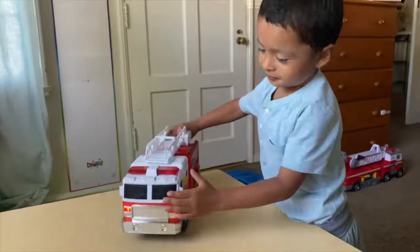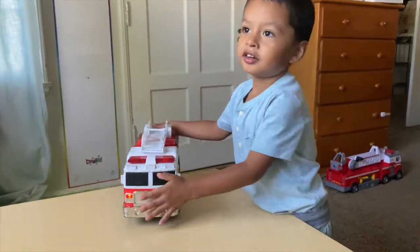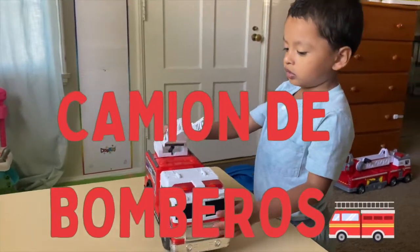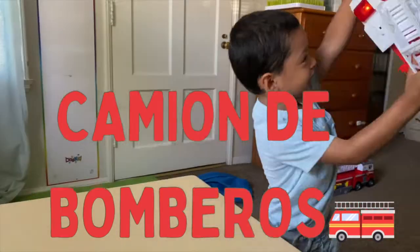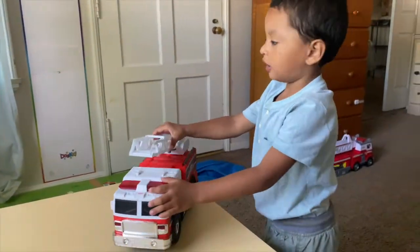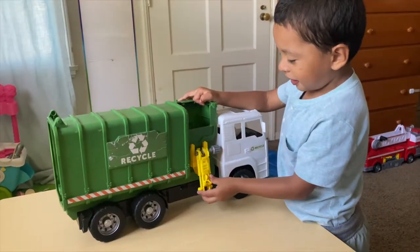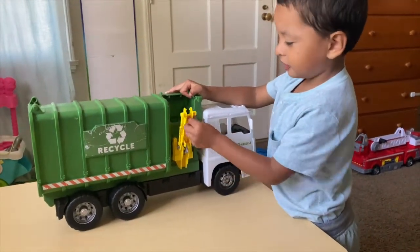Jeremy, how do you say fire truck in Spanish? Whoa! Camión de bomberos. What do you have there? It's a recycling truck. In Spanish?